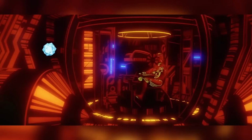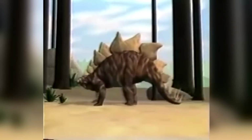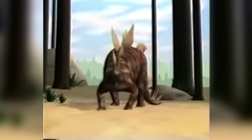They weren't the first to combine live-action and CGI. That was Tron in 1982. And they weren't even the first to realistically animate a CG dinosaur. That was done 3 years earlier for a documentary called Stegosaurus, the roof lizard.